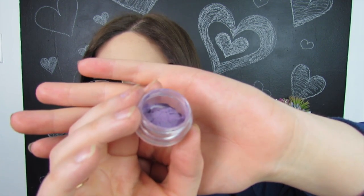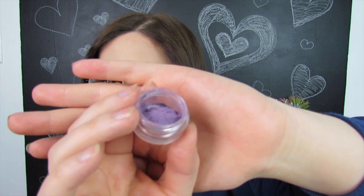Alright, so this is Just a Bratwurst, another purple pigment, and this one definitely has a lot of shimmer to it. Also, I'm really sorry about my nails. If you guys remember, I dyed my hair without wearing any gloves, which is a terrible mistake, and now my nails are forever stained brown, so yeah, I'm really sorry about that.